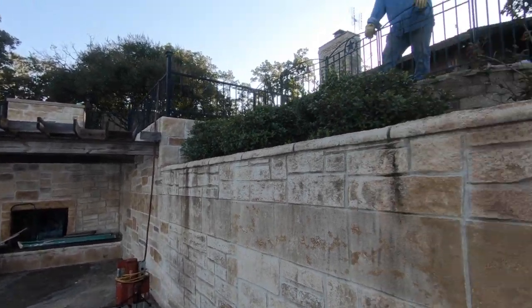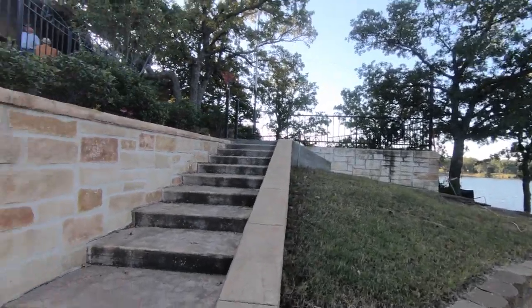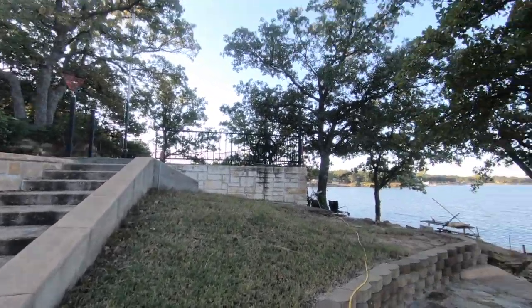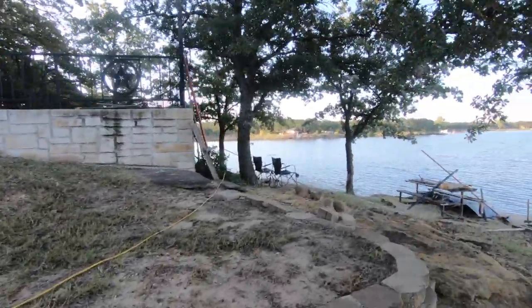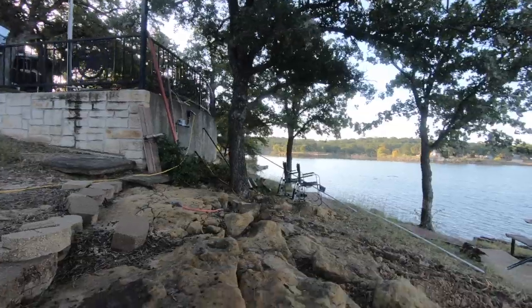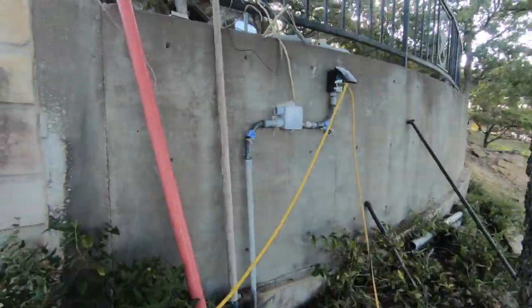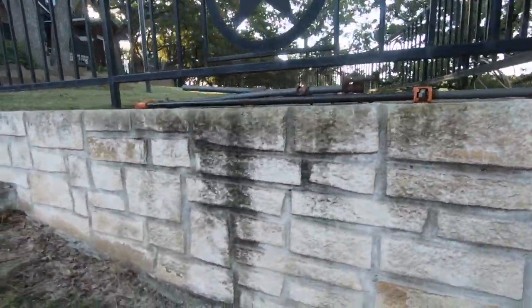It looks like Austin Stone, the colors of it. Yeah, it turns out white because it's a limestone mixture. But it's a hydraulic lime, so it withstands pretty good. That looks good. There, y'all can see, here's the difference. This is the part of the wall that didn't get textured, or hadn't been yet. And then here's the part that has been.